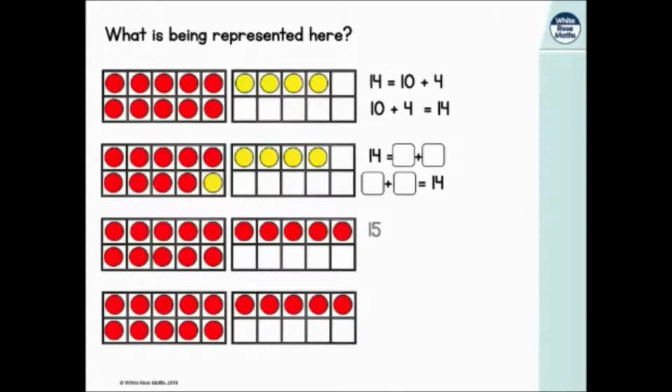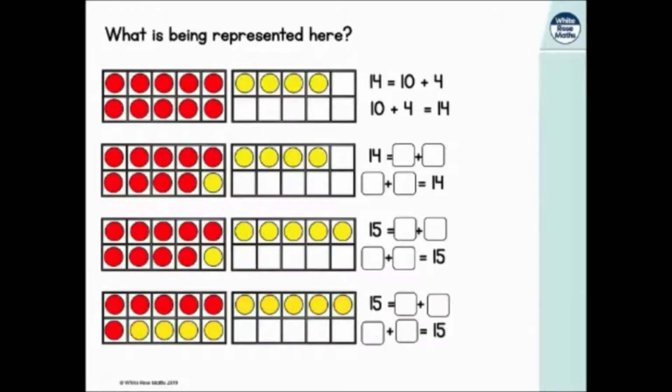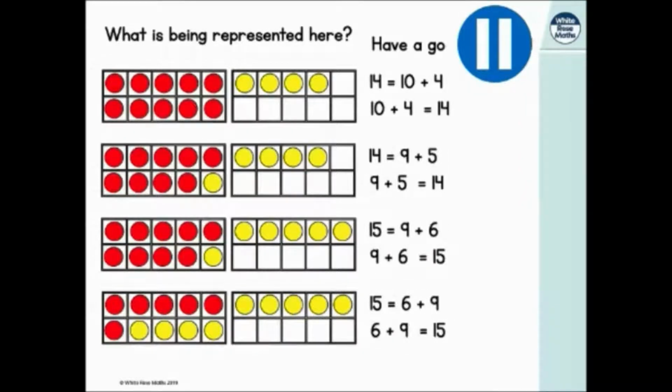Our next one has got 15. Be careful, it's tricky because there's 15, and there's some yellow counters. And then the bottom one's got 15, and there's some yellow counters. Pause the video here and see if you can fill in those gaps. How did you get on? There's the answers. Well done, everyone.